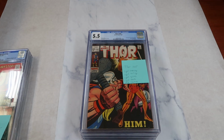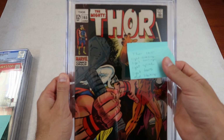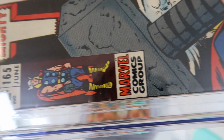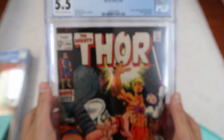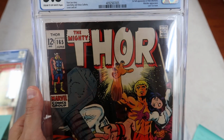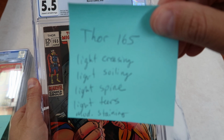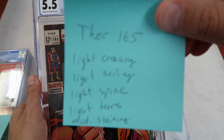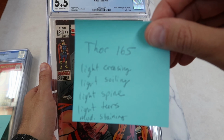So here's a 5.5, and as you can see, this is the first full appearance of him. And as you can see, there is no reader's crease on this one, so that takes that limiting factor off of it, but it's still got a 5.5. It's got a bunch of stuff going on. The grader's notes say light creasing to cover, light soiling to cover, light spine stress lines to cover, light tears to cover, and moderate staining to cover.